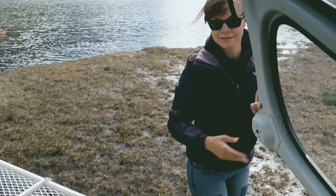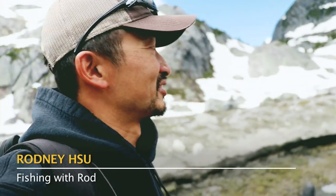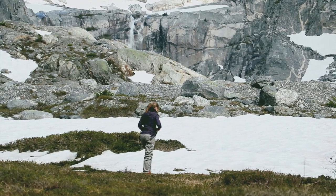Well, the first leg of the flight is over, and I'm pretty speechless because I knew BC is beautiful, but this is just out of this world. We've never seen anything like this before.